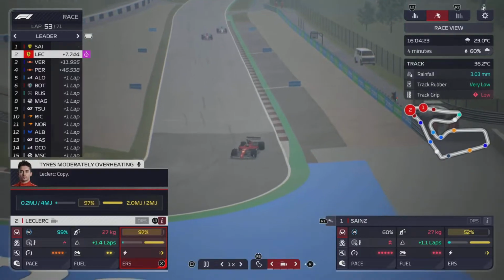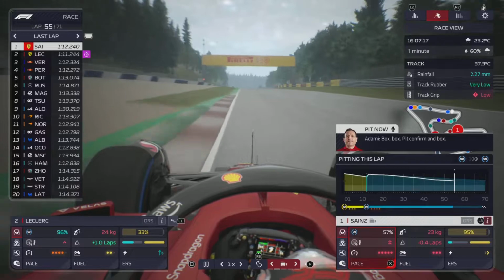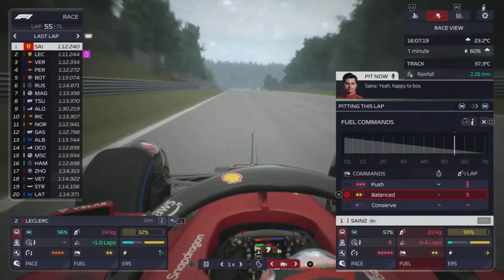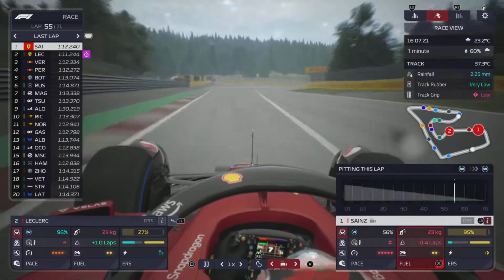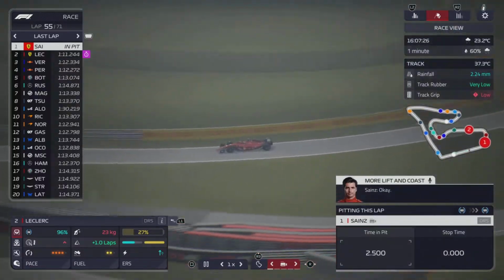Copy. See Verstappen in the background. Box, box, speed confirm and box. Yeah, happy to box. And big lift off. Okay.